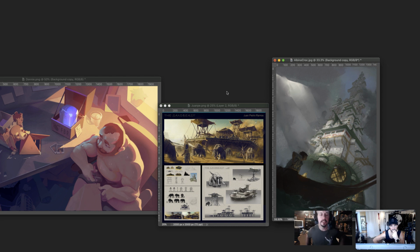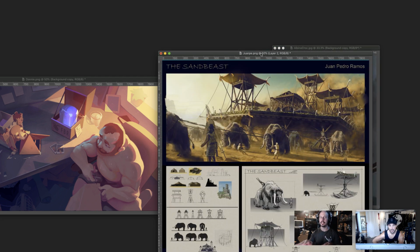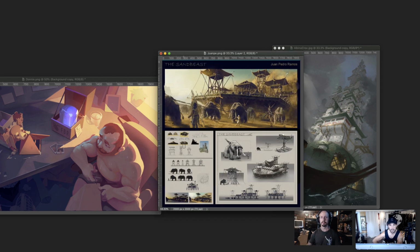So we're back. We just did our picks, our editor's picks. So I went with Juanape's here. I think this has a very high ceiling potential once you get in there and make your adjustments and balance your colors and stuff. And I love the craftsmanship and the design sensibilities you brought to this. You sold me. Adam, you want to go?